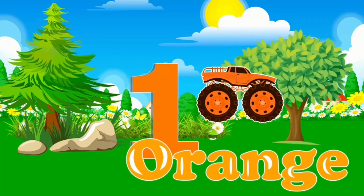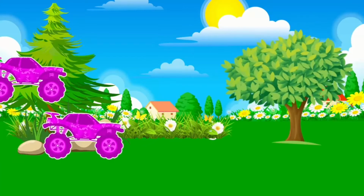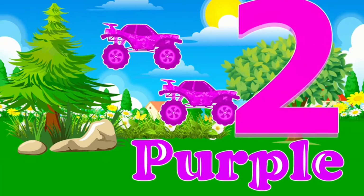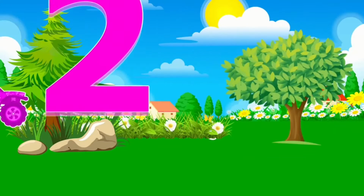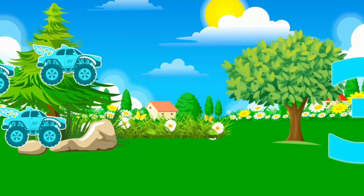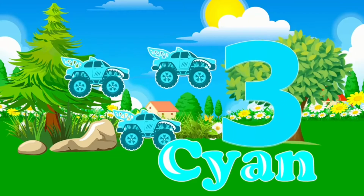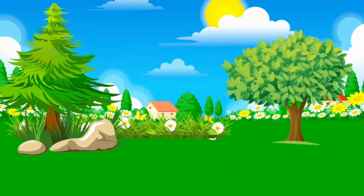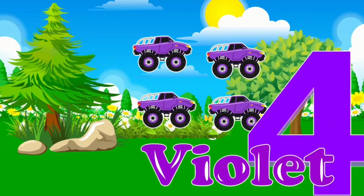One. Orange. Two. Purple. Three. Sign. The wheels on the bus. Violet. Violet.